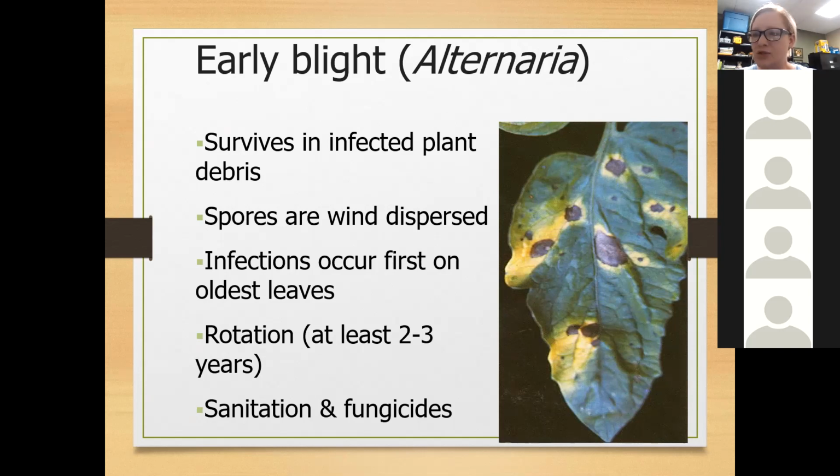And one of the best ways to tell that you have blight on your tomatoes is that the infection will start on the oldest leaves first, or the lowest leaves on the plant. That's where we see it first. You start to see those leaves turn yellow and then turn brown, and then you just see it spread up the plant. Classic symptoms and signs of early blight.